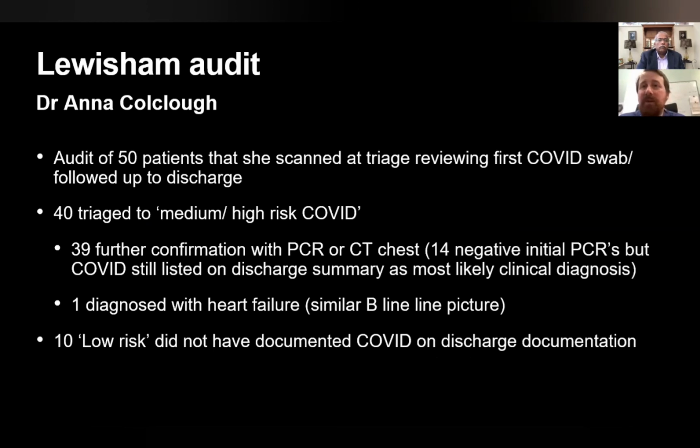So this is the actual data from Dr. Colclough, who I've spoken to about this, who set up the original work at Lewisham. They then audited their practice. They looked at 50 patients who they triaged, and this was at the height of their outbreak. And so 40 patients out of the 50 they triaged went to their medium or high risk for COVID, and 39 were subsequently confirmed with PCR CT chest.